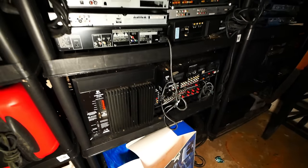So hey guys, I hope you enjoyed that one. This place was just incredible. It was stacked with stuff from the floor to the ceiling. It looks like the guy collected electronics. There was so much electronics in here, just left behind. Very expensive stuff. House is definitely in need of some work, but I know they're gonna demolish this house and build some new ones.